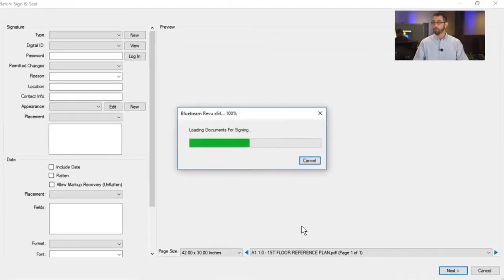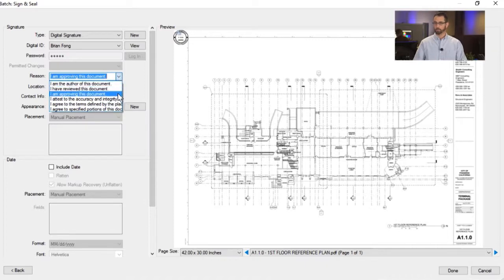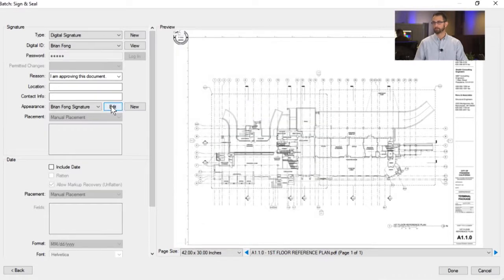This will launch our preview dialog box. We'll start off on the left here with our signature. Here we'll enter our password, and then we'll provide a reason why we're signing this document. In this case, we'll be approving the document, and then we'll get to bring in our actual signature here. So we'll bring in the signature, and we'll get a good preview of that. We can make any adjustments here if we'd like. If everything looks good, we can hit OK and move on.